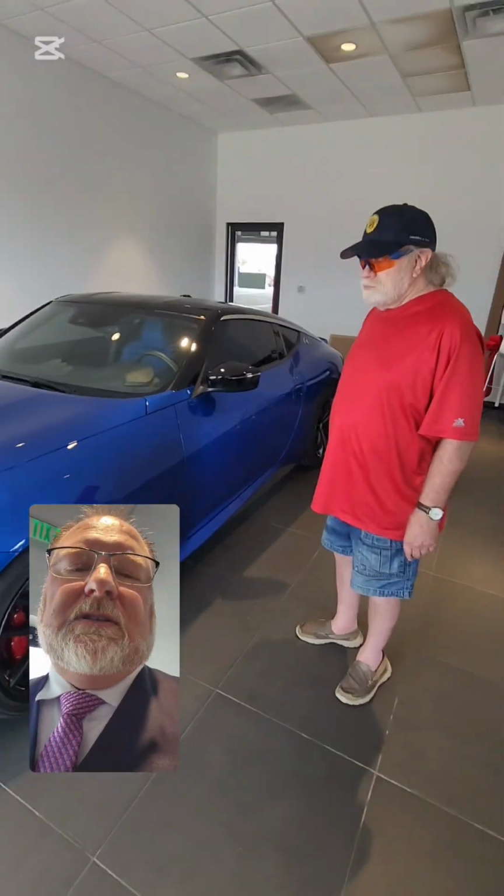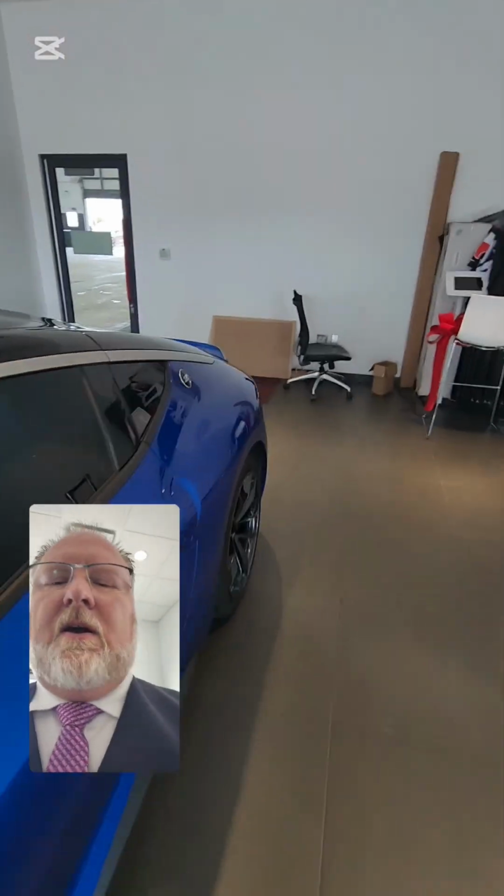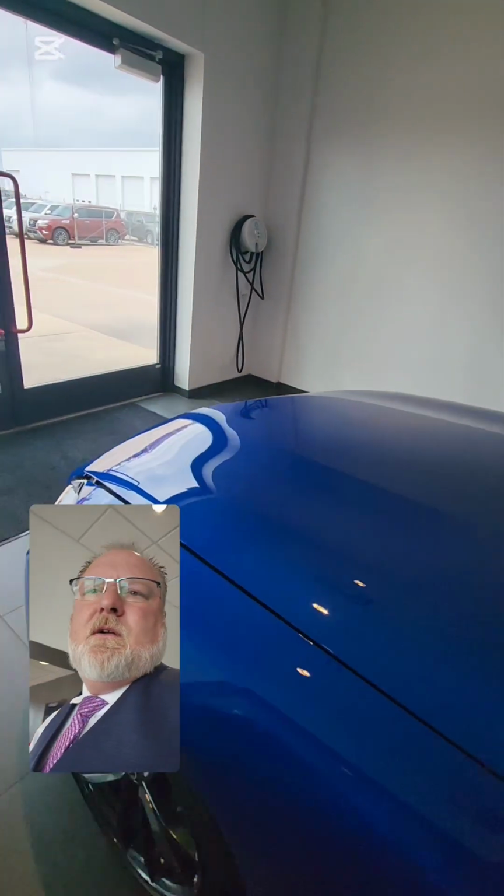So what I'm going to do is I'm going to open up the hood, and we're going to talk about some of the stuff on the front. You have any questions on any of the history there? Let's see what the hood shows. So we're going to go over here. Let's pop that hood for you. One of my favorite parts about this car is this long hood. Yeah, it looks like it's even longer than the Nismo.